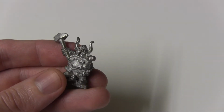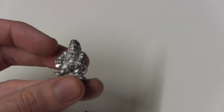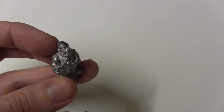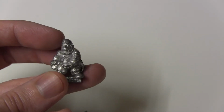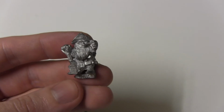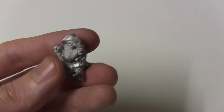Another one with a hammer. Very characterful, aren't they, these old dwarves? He is, I have no idea, just a regular little dwarf with a very short beard. He looks more like a gnome almost, doesn't he? With a little hat there. Like a garden gnome. And this is more like a beard. With a spade. Looking at a little piece of gold he's just dug up. He'd make an interesting miner as well, I think.